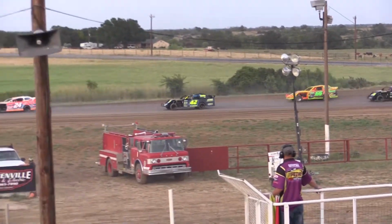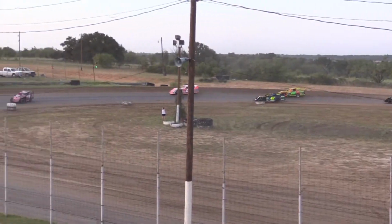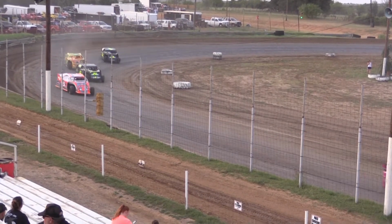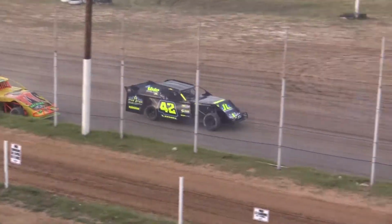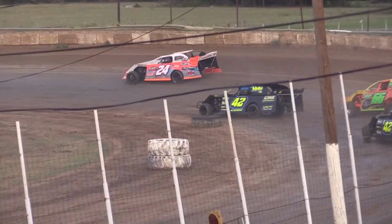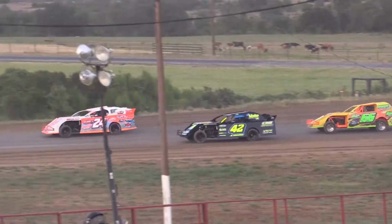Back straightaway into turn 3. Florio getting distance away. Here comes Nick Klinkenbeard on the outside of Long. Barreling off into turn 4. It's going to be Florio, Bragg, Long, and Klinkenbeard. Klinkenbeard trying to close the gap between him and Long. Long holding him off, trying to cut around Bragg.